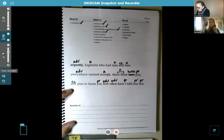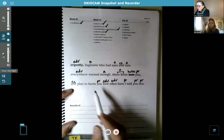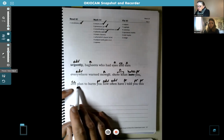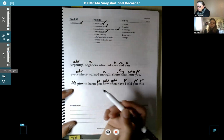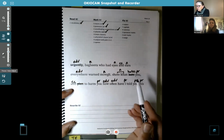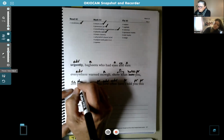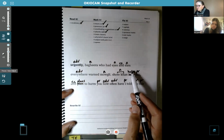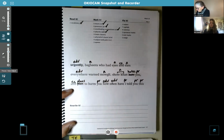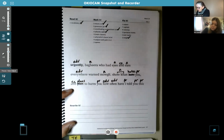Let's see. There's another usage here in plan to hurt you or harm you. So instead of plan, what should we put here? Planned? No, we're going to keep it the same tense as this one. Oh, plans. There you go, plans. Shere Khan hates you and plans to harm you. Good. So we got those usages out of the way. I wanted to make sure to get that. And then main clauses.